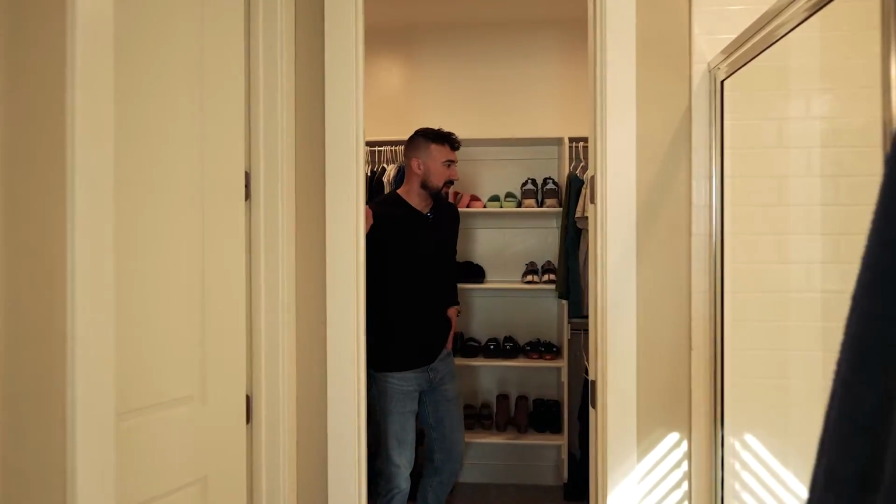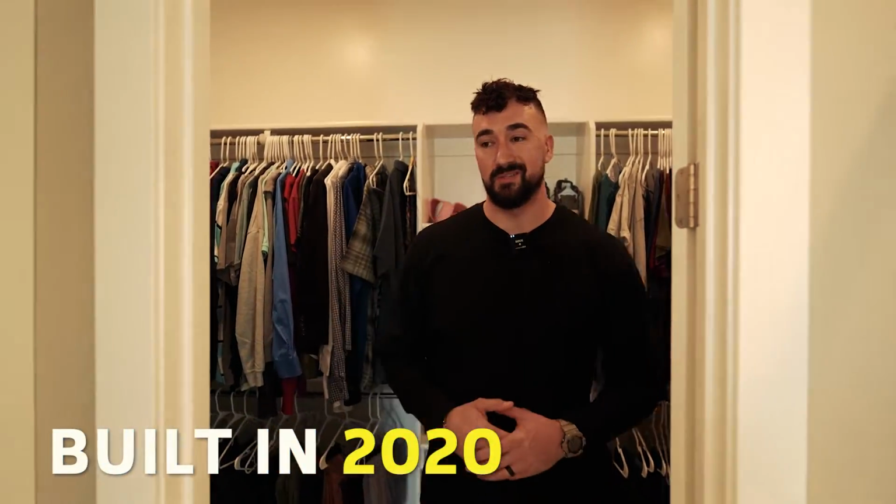This house was built by Richmond American Homes. They built the majority of this subdivision. This house was built in 2020, so it's still fairly new, even for Herriman standards, where they tend to be newer construction. Let me walk you to the other side of the house.